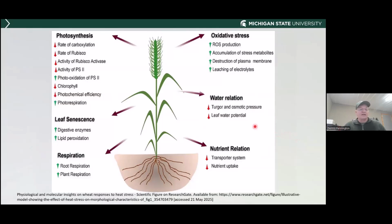There's a lot of things that are going on in the plant. In order for researchers to try to create mechanisms or ways to deal with or manage this stress, we've got to understand these. So photosynthesis is one of the key things that is affected. There's a number of different plant processes that are changed with high heat stress. Carboxylation is decreased, rubisco production is decreased, the activase enzyme is decreased, photosystem 2 is reduced, chlorophyll production is reduced, photochemical efficiency drops, and photorespiration goes up.